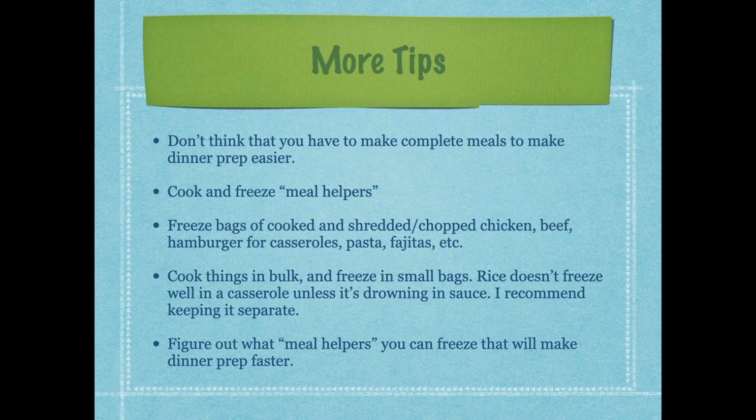And then you want to make sure that you cool it, because if you don't cool it, it's just going to turn into a big clump. So you want to cool it before you throw it in the freezer. Make sure you label it. Then if I want to make chili, or tacos, or stroganoff or something like that, I'll just pull out that already cooked ground beef. I'll defrost it and I just add it. So that saves that extra step of preparing that meat the day of my meal prep.